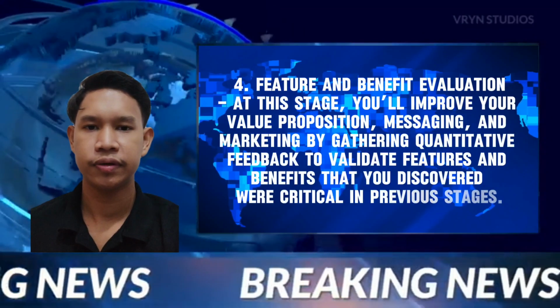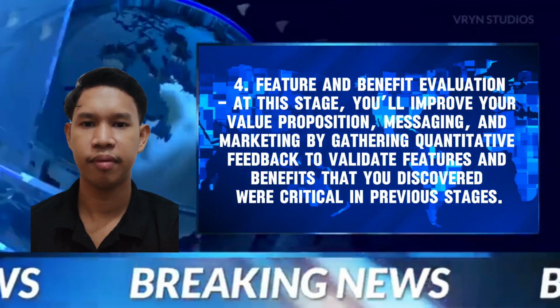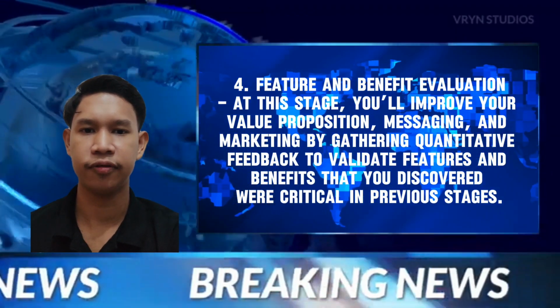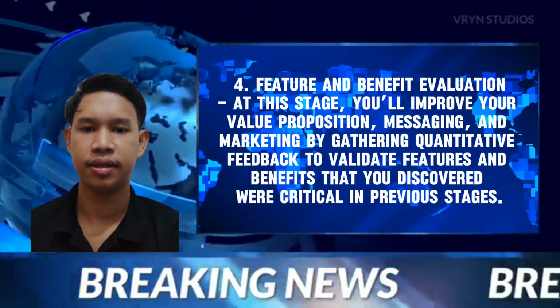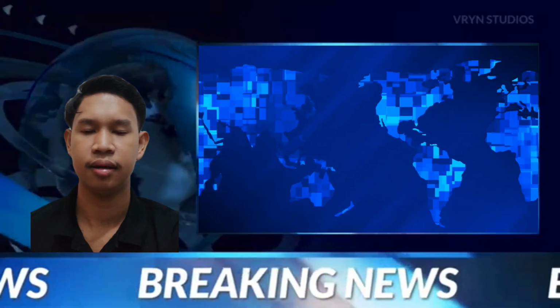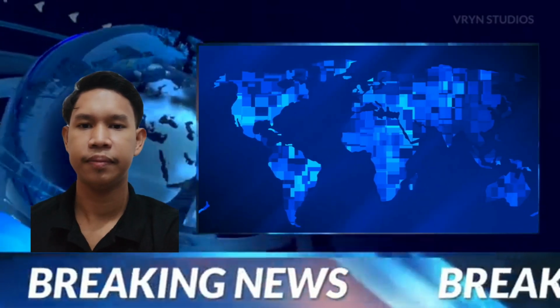Number 4, feature and benefit evaluation. At this stage, you'll improve your value proposition, messaging, and marketing by gathering quantitative feedback to validate features and benefits that you discovered were critical in previous stages. For example, how much do certain features impact preference, what benefits resonate most, and what should you communicate to attract the widest audience? Number 5, launch.